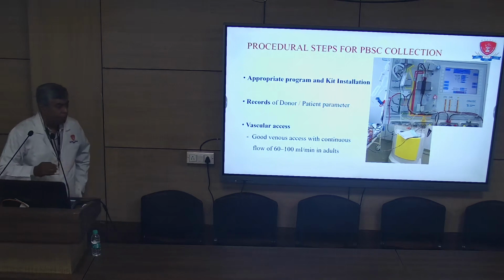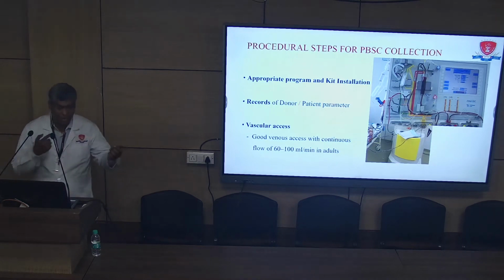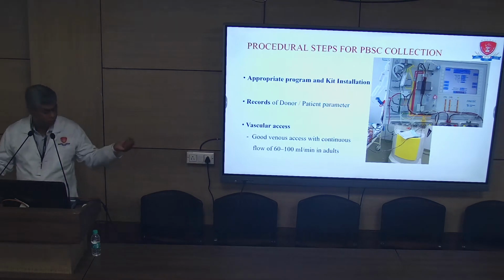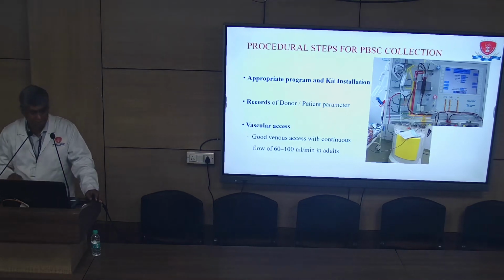Then we have to check the vascular access, because this is a continuous flow machine. In this machine, we need to put two cannulas, one in this arm and another in the second arm. In this procedure, we collect whole blood, and by the centrifugation process, the mononuclear cells containing CD34 positive cells are separated into a separate bag.